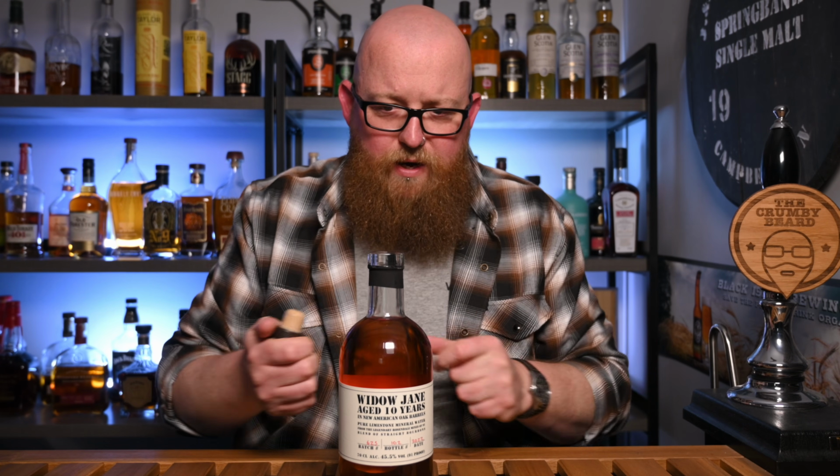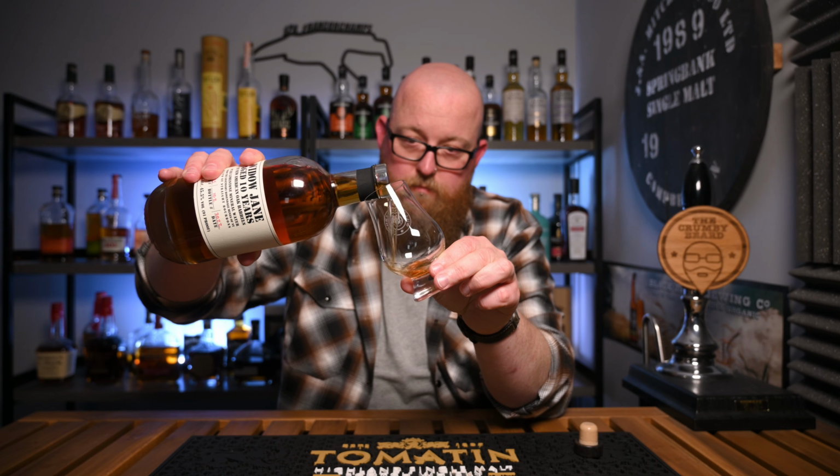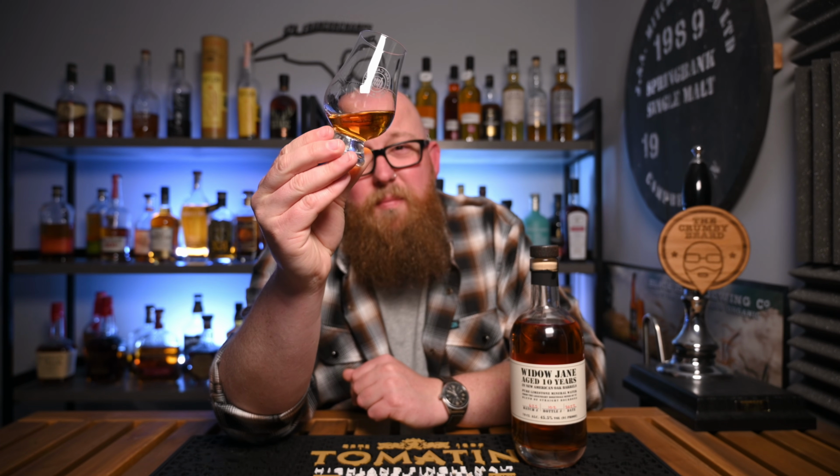Fantastic cork pop, so they're winning already there. In the glass, nice orange hue to it. I'll be honest, when we're not comparing side by side, bourbon tends to look like bourbon. It's kind of mid-range, maybe a touch darker than some, but in general, looks pretty nice. It's got quite an intense hue to it though. It's very orangey. But yeah, as I say, looks nice enough.